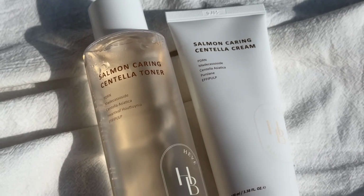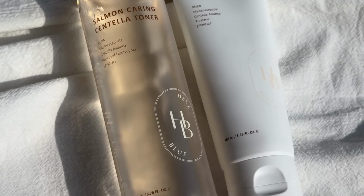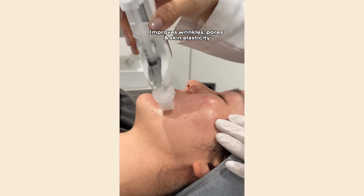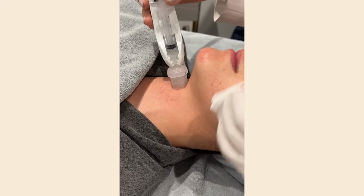So these two are one of like the OG products from HEVEBLUE, and it does have PDRN, but it's not just any other PDRN, because there's so many PDRN going on these days, and it's definitely from the skin boosters, right? Rejuran and other skin boosters like Chanel injections. What they are is actually just a cocktail of really good ingredients for your skin. And we have all seen it. They do shot by shot, and you have like that embossed skin, with all the small bumps.